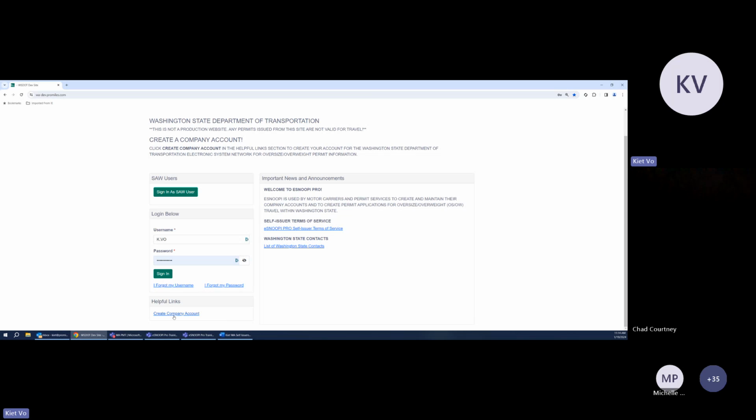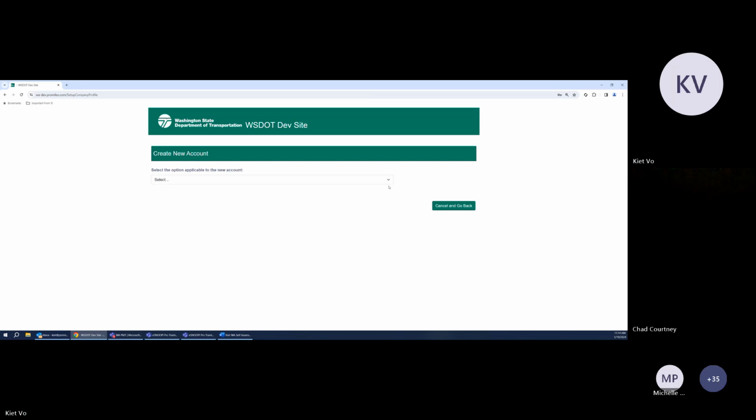We'll click create account, create company account. And like I said, there are a few options here. The first one we looked at was a user that has a DOT. For this one, we're going to select that I am a non-commercial carrier and do not have a US DOT number. Click create account.